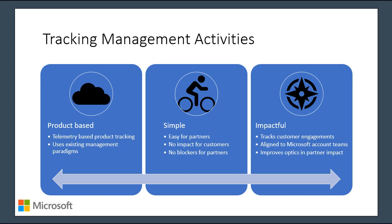The second is that the customer can invite you into their tenant using Azure business-to-business capabilities, and then you are essentially a guest account within their tenant. Similarly, from a telemetry, from a reporting perspective, that looks no different than as if the customer was managing the resources themselves. And then the third is using a service principal.